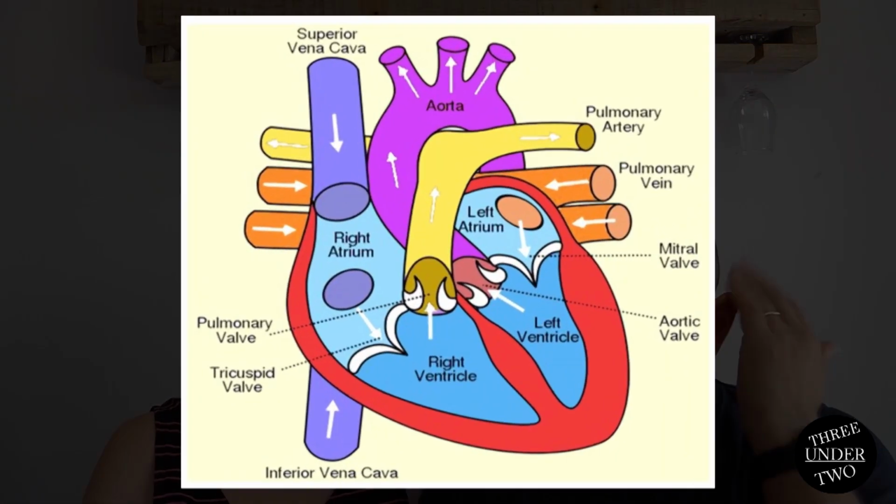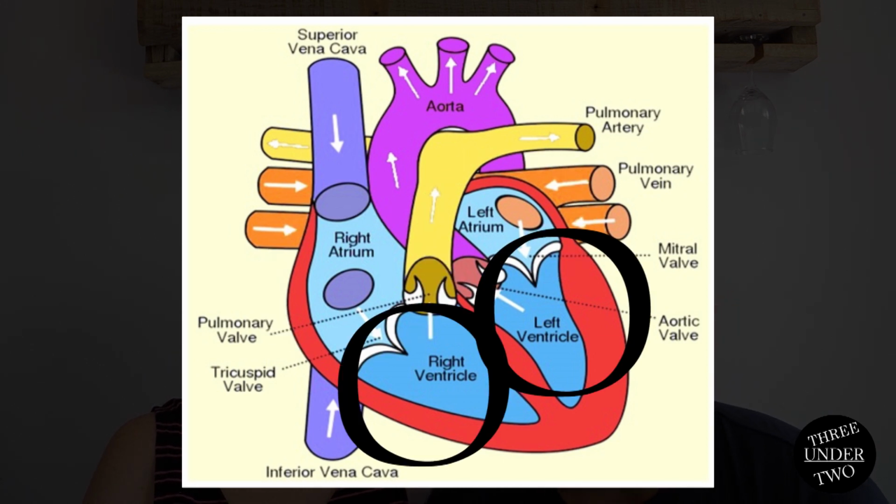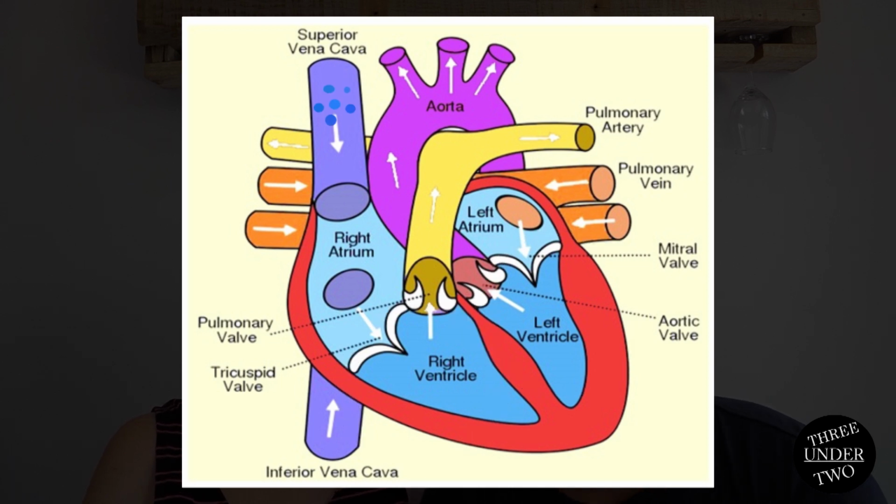normal heart. So when we're looking at a normal heart, you've got the four chambers, the top half with the right and left atrium and the bottom half with the right and left ventricle. So deoxygenated blood comes into the right half of the heart and then that goes through to the bottom and then gets pumped to the lungs through the pulmonary artery. From there it gets some oxygen and then it comes to the left half of the heart. It goes down to the bottom and then gets pumped back to the body through the aorta.